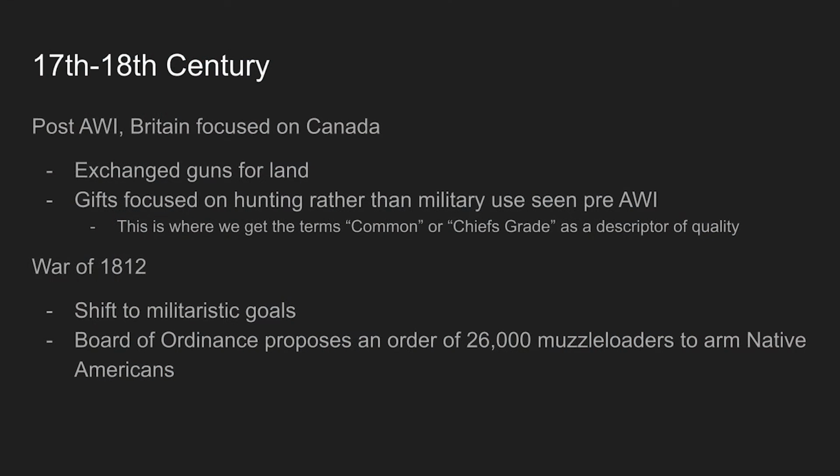Post-American Revolutionary War, England really begins to focus on Canada, exchanging guns for land in Canada. The gifts focused on hunting rather than military use that we saw pre and during the American War for Independence. And this is where we begin to see the term and the documentation and the designation between a common or a chief's grade gun as a descriptor of quality.